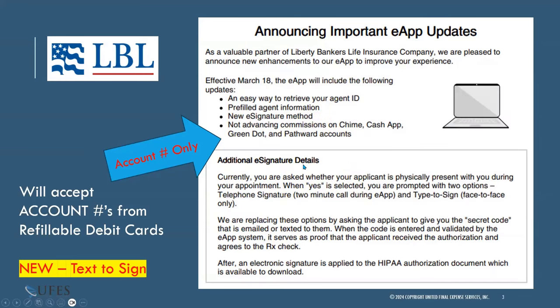Here, additional signature details. Currently, you're asked whether your applicant is physically present with you during your appointment. When yes is selected, you're prompted with two options: the telesignature, which says a two-minute call, though it's always a little bit longer than that, right? And typed to sign for face-to-face only. So they're replacing the options by simply asking the client to give you the secret code. There it is. Boom. They're finally doing what Aetna started years ago, and all these carriers are just falling into place and doing it right.